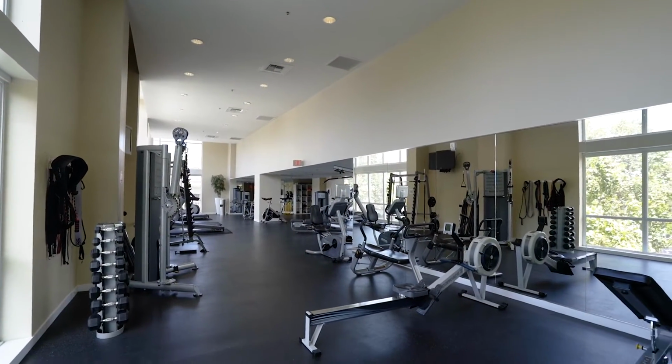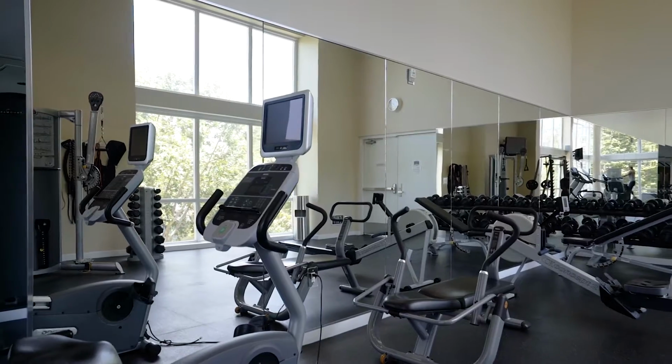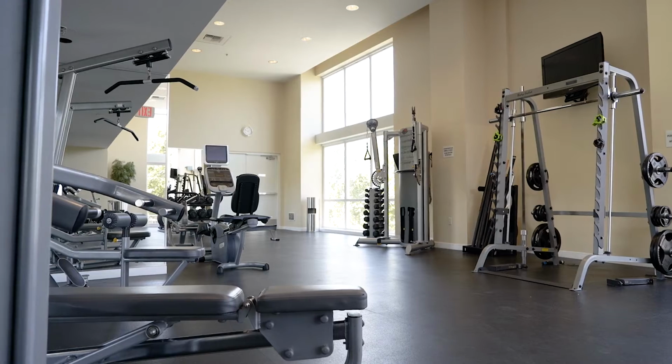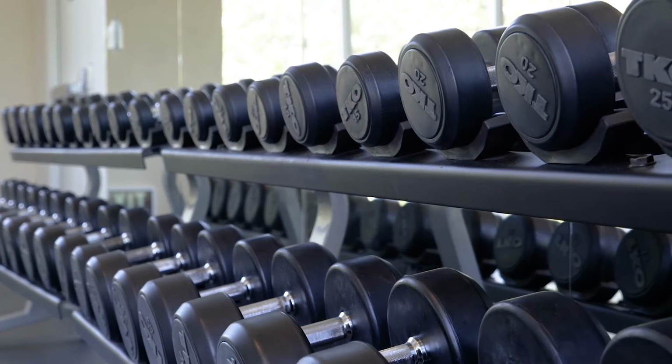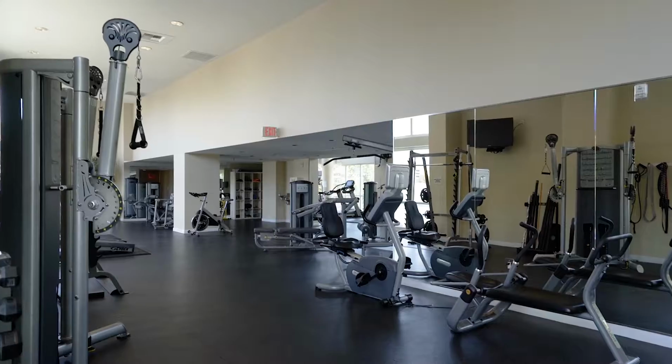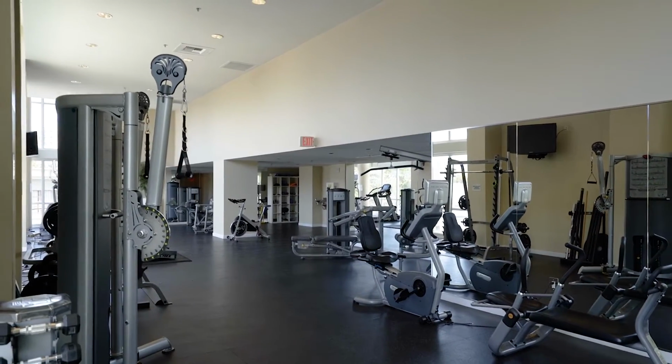The amenities continue with a fantastic fitness center in this fully equipped gym. There's aerobic equipment, machines, and even free weights. Volume ceilings and floor-to-ceiling windows give you plenty of space and energetic light.